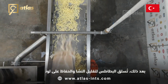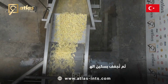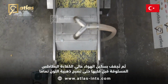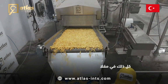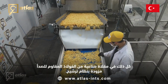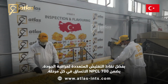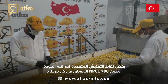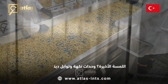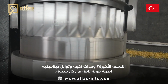Next, blanching to reduce starch and to preserve color and texture. Then, our high-efficiency air knife dries the blanched potatoes before frying chips to golden perfection, all in a stainless steel, industrial-grade fryer with filtration system. With multiple quality control inspection points, the NPCL 700 ensures consistency at every stage. Final touch? Dynamic flavoring and seasoning units for constant bold taste in every bite.